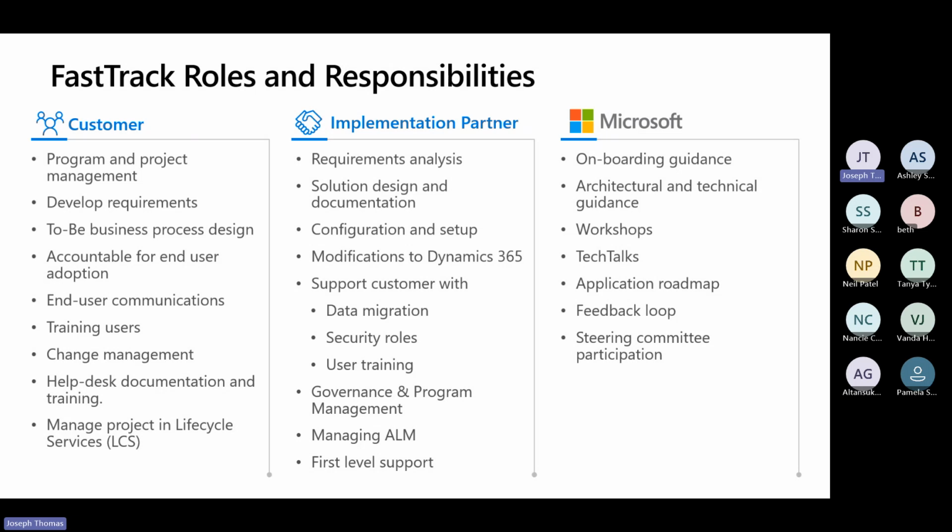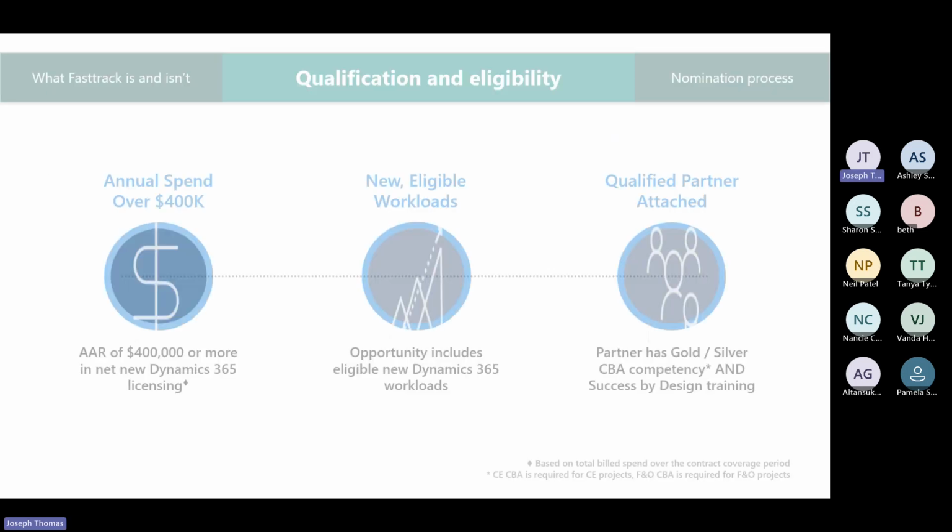So I'll highlight one item here that I feel is important to say, and that is steering committee participation. Whether we like it or not, every project ends up having escalations. It's not personal. It's actually just good project governance. We require our FastTrack SAs to have a seat at that table to be able to provide our context in those meetings. And I promise to not bore you too much longer.